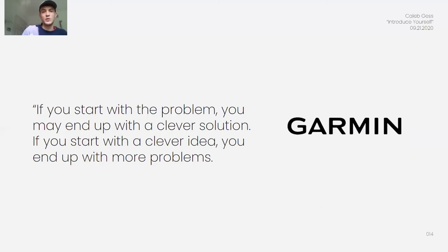And I think if you start with the problem and you work it through, oftentimes you'll get a clever solution or just an appropriate solution. But if you start with a clever idea, you often end up with more problems. And so I think I experienced this while I was at Garmin, and I think that it's definitely something that you have to learn in the real world, it's not about you. It's not about showing your abilities. It's about solving the problem for the end user or the company you're working for or whoever the stakeholders are. And so, yeah, getting rid of the ego in design is something I need to work on.